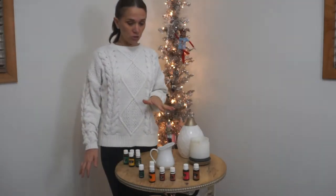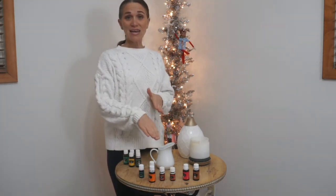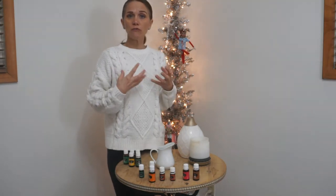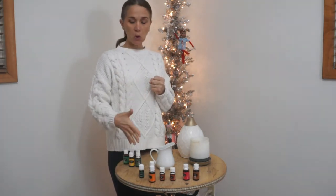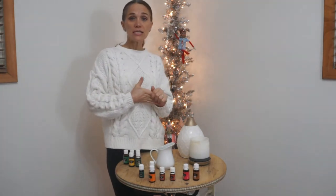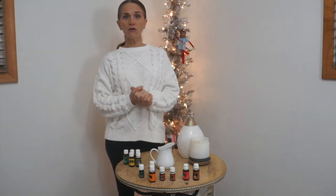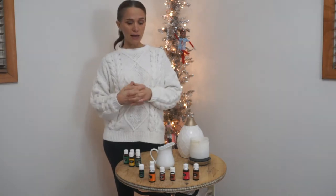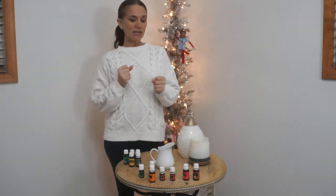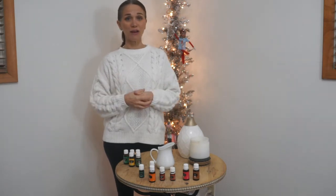Okay, so our next diffuser blend is something I call Sugar Plum Fairy, and it's a combination of peppermint, orange, cinnamon, and nutmeg. The peppermint is very uplifting, and it also relaxes you if you're very uptight and there's a lot of tension. Perfect oil. It smells like a candy cane. It's great for all the hustle and bustle that goes into the holiday season. Orange has that sweet smell that we all love. Very uplifting as well. Perfect for the holiday season. And our cinnamon and nutmeg are very warm and very spicy, so combining that sweet with that spicy makes the perfect Sugar Plum Fairy essential oil blend.